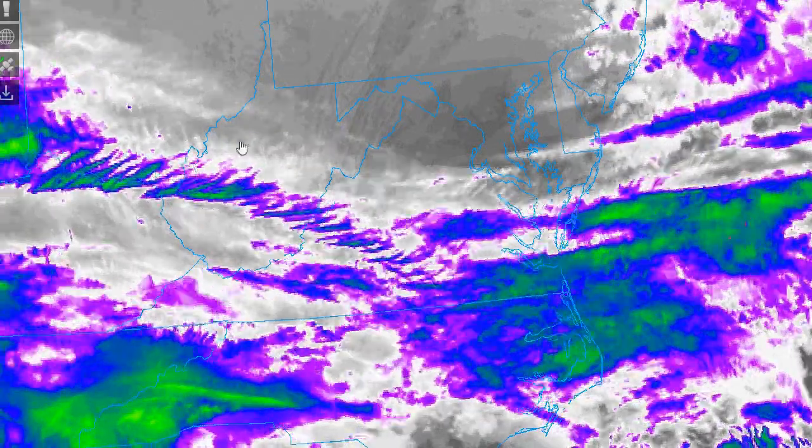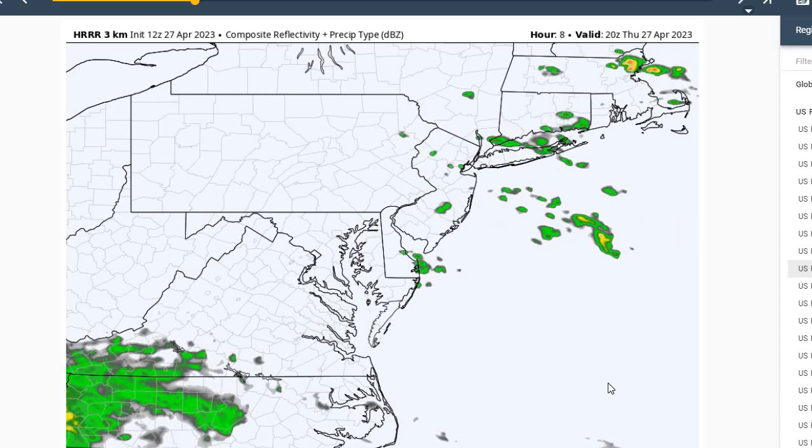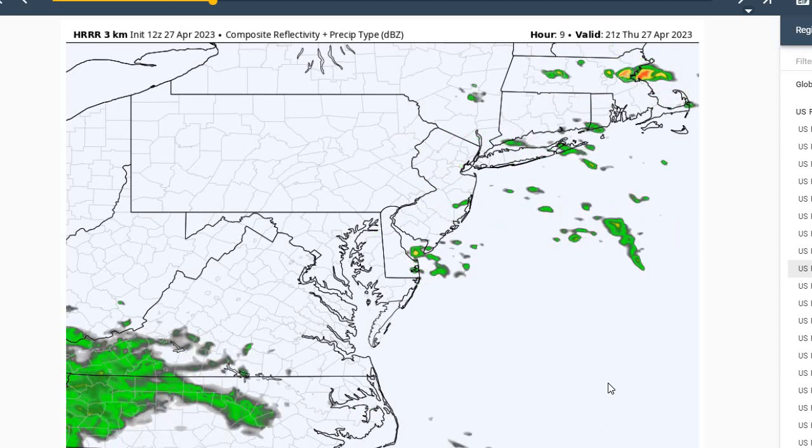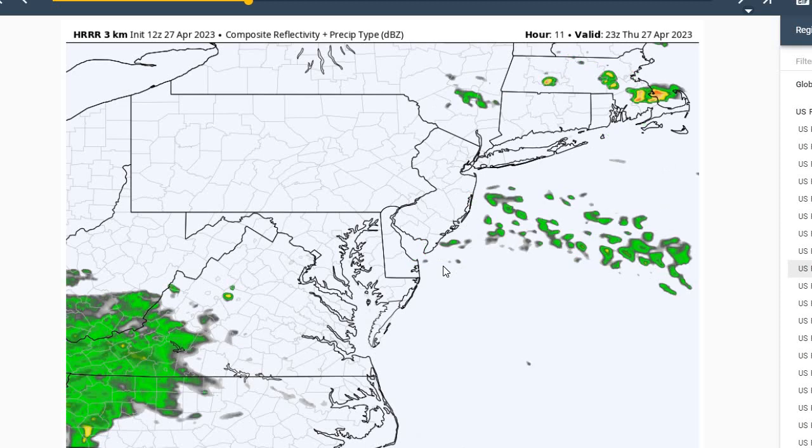I want to take a look here at our high-res model and what we can expect throughout the remainder of the day today. This is really not picking up much on any kind of isolated shower activity here in the Wallops region. It is showing some showers potentially popping up around the Ocean City, Fenwick Island area later this afternoon and into the evening. But overall, a pretty quiet scenario for us as we go into the afternoon.